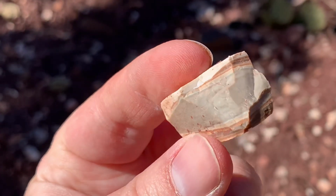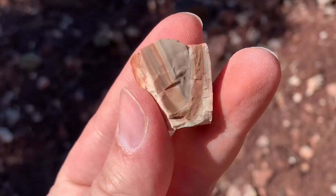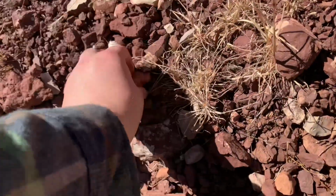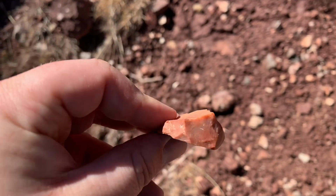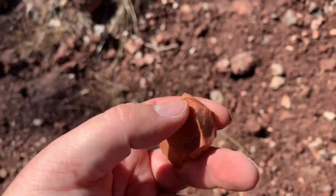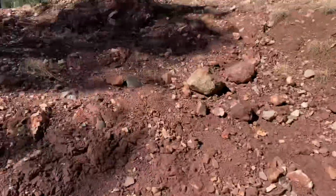This is a nice little one. Tumbler material, but that is pretty cute. I just picked this one up. And then this one is even better quality. Look at that. Holy cow. That is gorgeous. That is simply amazing. Wow. Man, this place is amazing. I'm coming back here, that's for sure.